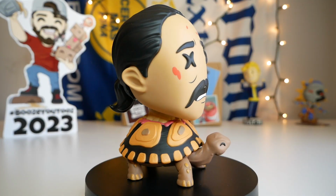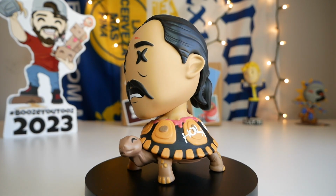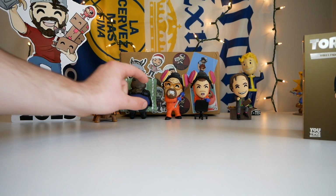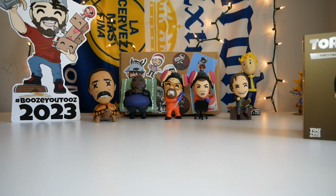Awesome. But the only thing about it is that the scale is completely off from the other figures. So if you display these all together, it looks kind of strange. But then again, if they made it to scale, it would probably only be like that big, you know? So I guess it does make sense to blow it up out of proportion. But I don't know, it just looks a little strange with the other figures there.